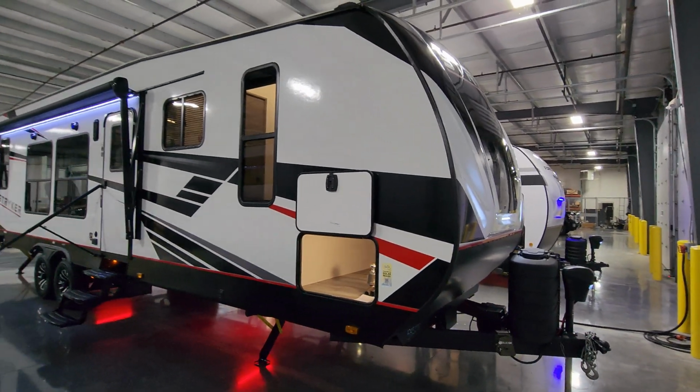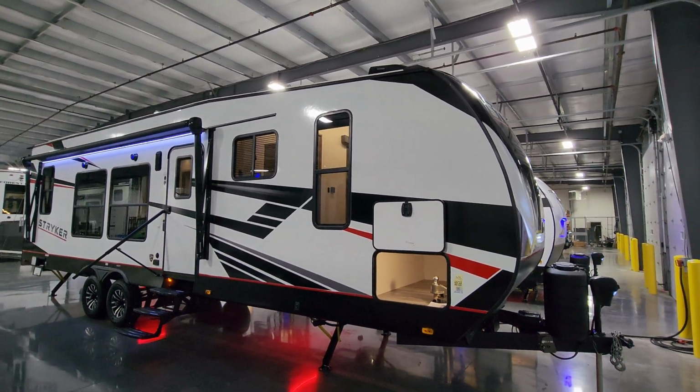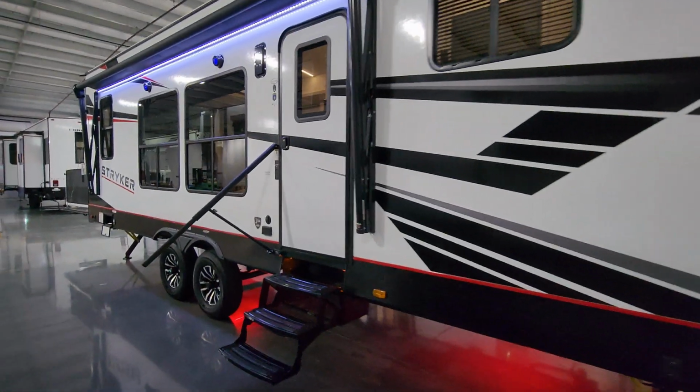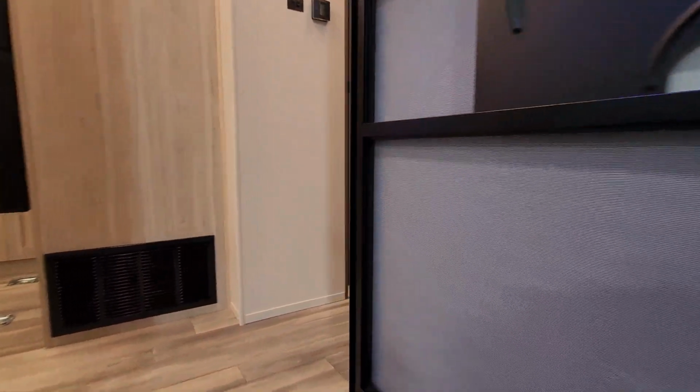All right, guys, we are going to step back inside. I want to show you what this thing looks like all closed up. We'll be right back. Oh, wait, almost forgot. We got another sticker to look at. Let's go back up here, check this out real quick, and see what's it going to tell me.